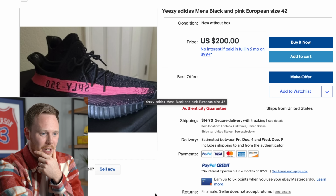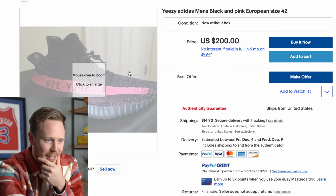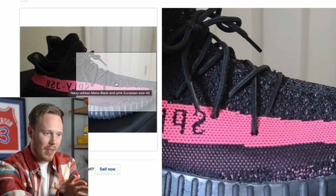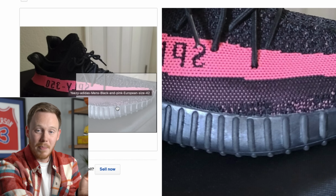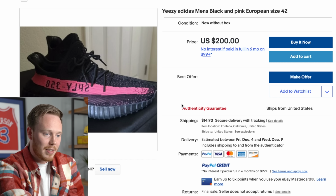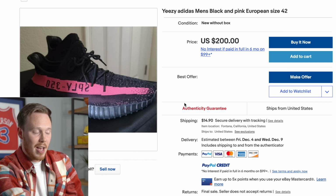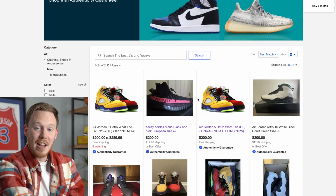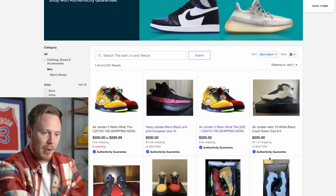There's also only one picture of it, and I can't really tell from this picture if it's legit or not. It looks like there's a lot more pink in the shoe than there usually is. But I mean, there's only one picture, so I don't know for sure. The seller has 100% positive feedback with 197 reviews. That's a good sign, I guess, but that's kind of nuts. All right, well, that's in the cart. That was surprising, to say the least. Let's see what else we got.